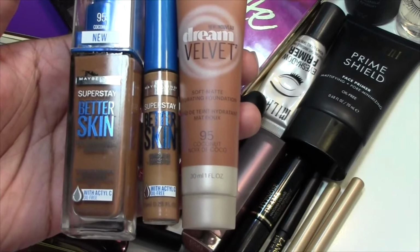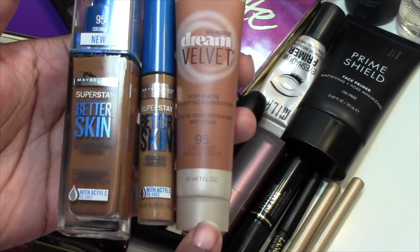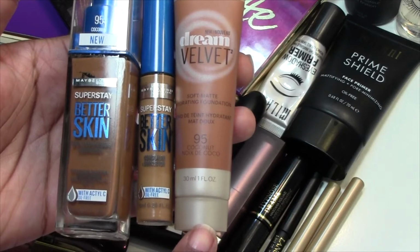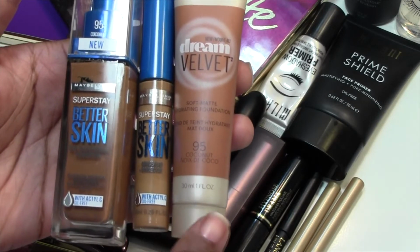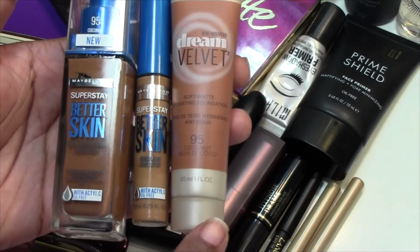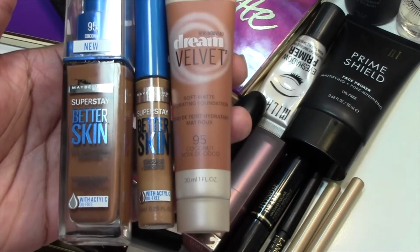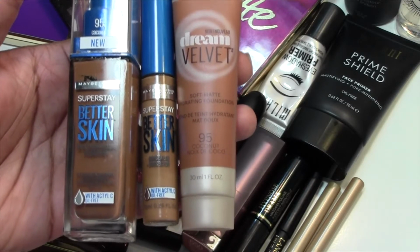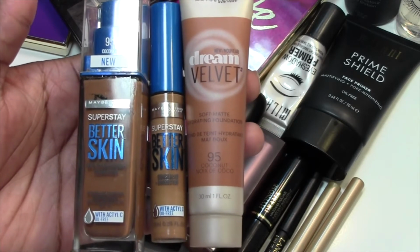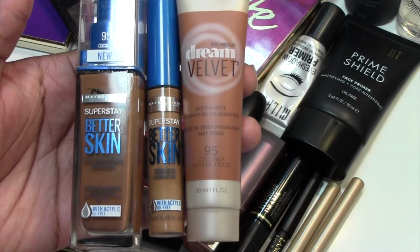Just to give myself some options, I'm also going to throw this into my makeup bag. This is my Dream Velvet Soft Matte Hydrating Foundation in the color 95 Coconut. This is also by Maybelline. I adore this stuff, but I'm not quite sure if I want to wear it just yet, but I'm going to throw it into my makeup basket and then I will see how I'm feeling the day I go to put on my makeup. So yeah, this is what I'm going to be using for my foundation and concealer.